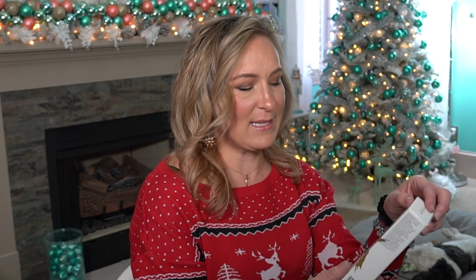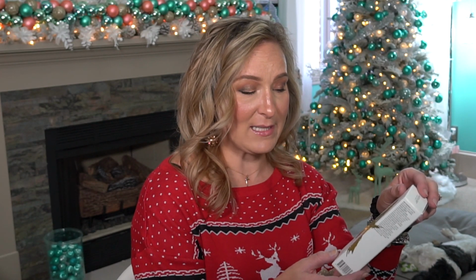All right, so this is actually in the box. This is the Aceology Lifting Treatment Mask. It lifts, illuminates, and rejuvenates. It's by... no, it's by Aceology. I was wrong. So here's what the packaging looks like. I've never heard of this mask before.